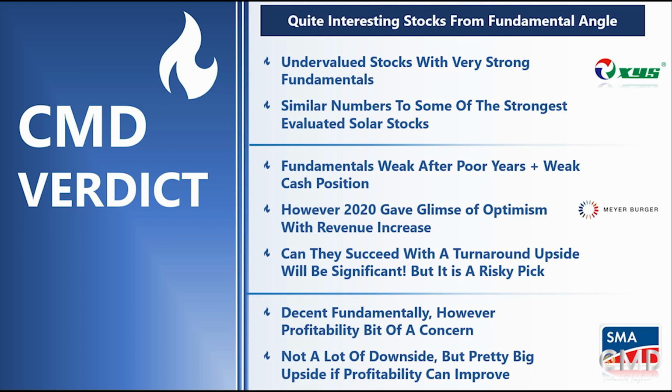This was all we had for today. Please keep in mind that we are not professional financial advisors, and this is only done for entertainment purposes. You need to do your own due diligence before you enter into a position in any stock. Please make sure you check more angles, because fundamentals is only one part of it. There are also other sides of the story.